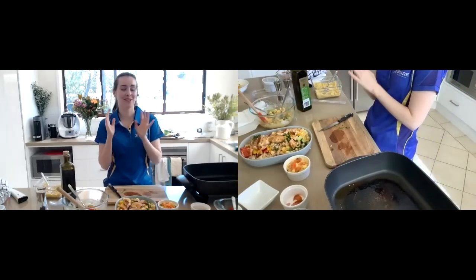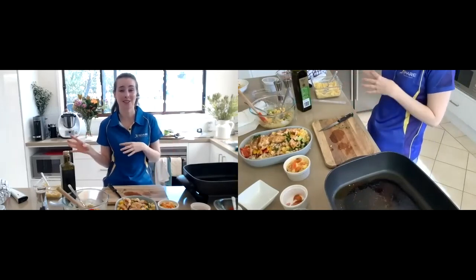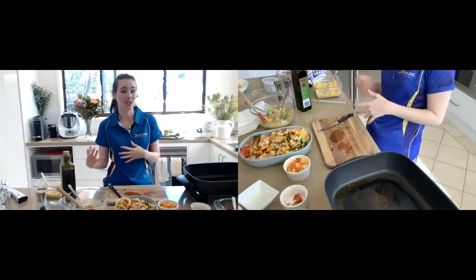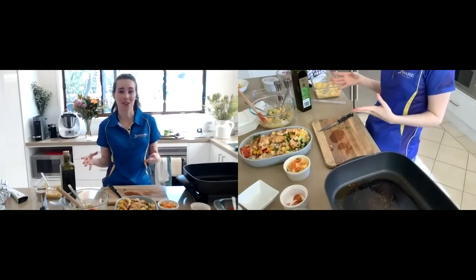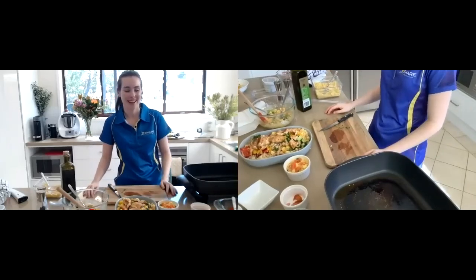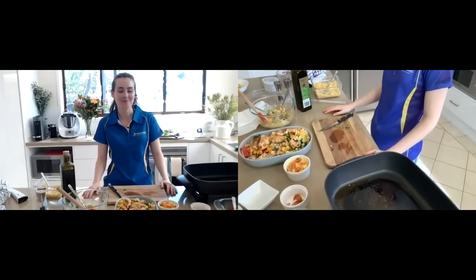It's great to hear. If you do try out these recipes, do take a photo and send it through to us, because I'd love to see how you're going. Or if you make any changes to the recipes and it's really worked for you, do let me know, because then I can pass it on and we can all benefit from it. So give it a go and let me know how you go.